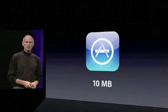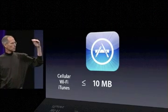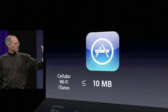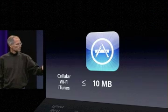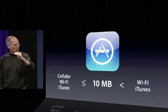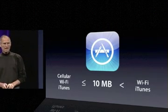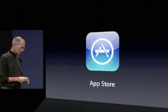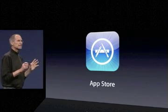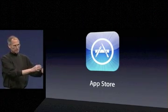If your app is 10 megabytes or less, the user can download it over the cellular network, Wi-Fi, or iTunes. If your app is over 10 megabytes, they can download it on Wi-Fi or iTunes. So that's the App Store. We think there's never been anything like it to get apps from developers to users.